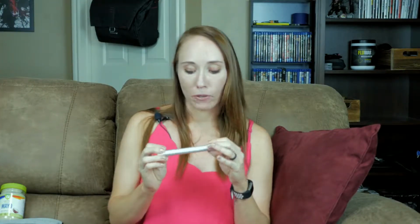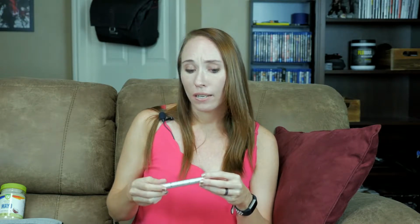I also got their Ultimate Volume Mascara in brown. I like this mascara. I wouldn't say it's my favorite mascara that I've ever used as far as the look that it gives me. I do have to put a couple coats on it in order to get that look, but it goes on really smooth. I don't get any clumps with it. It doesn't smudge, and it stays on all day, even throughout a workout.